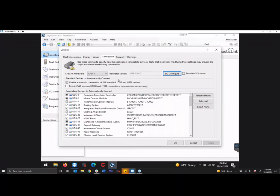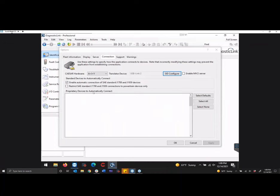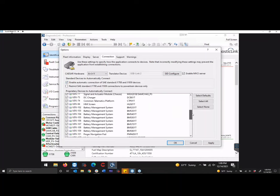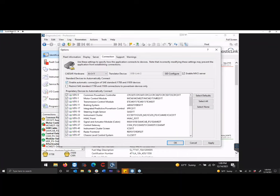Now, once I do that, all I have to do is make sure that all of my proprietary devices are able to automatically connect. So I want to make sure that I enable automatic connection of SAE 1939-1708, and I also have check marks beside all of these boxes here. Now, the reason we want to do that is, number one, the enable automatic connection. What's going to happen is once we set this up, from here on out, once we open the software up, it will automatically connect to the vehicle. So that's kind of a nice feature to have in my opinion.